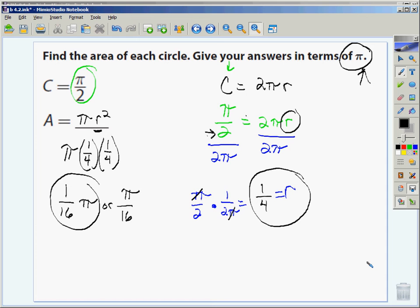Okay. Circumference equals 2 pi r. That's the formula. But they told me my circumference was what? Not 2, but pi over 2. So where this is, I'm going to replace it with pi over 2. And I'm going to solve for what? I want to find the value of r. If I'm solving for r, what's happening to it? Being multiplied, right? What's the opposite of multiplication?